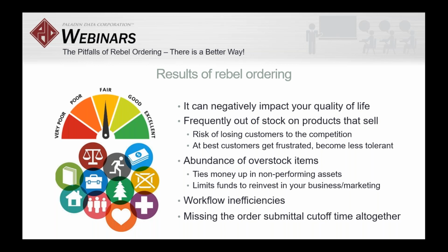Just the cost of doing business. You've got to have that. But you want to limit that sort of thing and get back that money that's sitting on your shelf. So clear out all those items that are sitting on the shelf that aren't moving, and put something there that will sell.